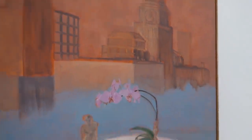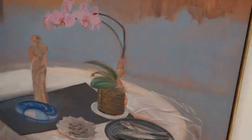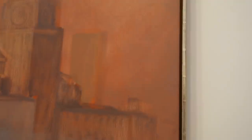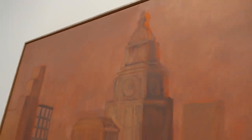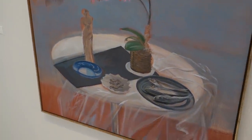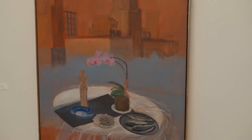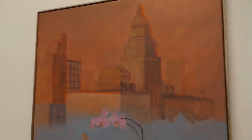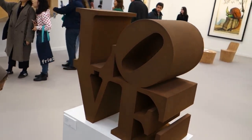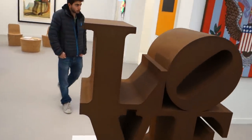This is by Jane Freilicher, Parts of a World, 1987. Well, Jane was a longtime presence on the New York art scene. I think Larry Rivers was her boyfriend back in the early, mid 50s. And Kasmin recently had a show of her work that got a lot of critical attention about 6 months ago. Robert Indiana. Love.